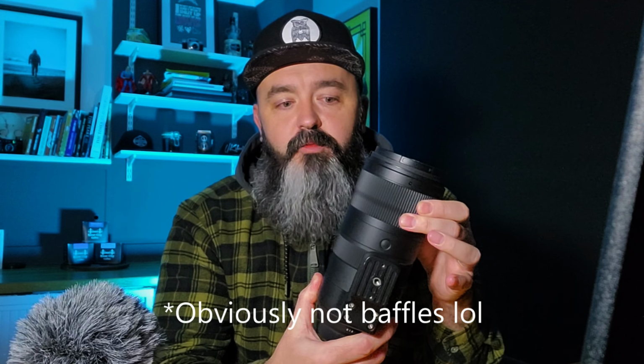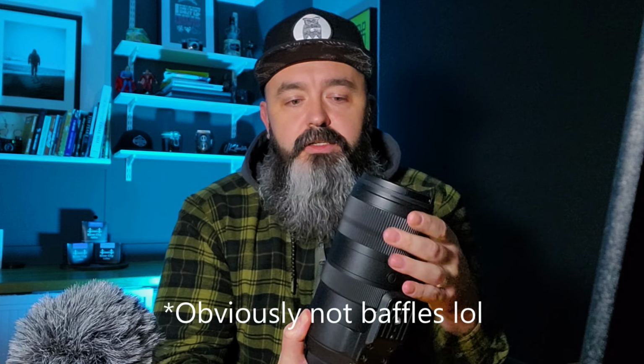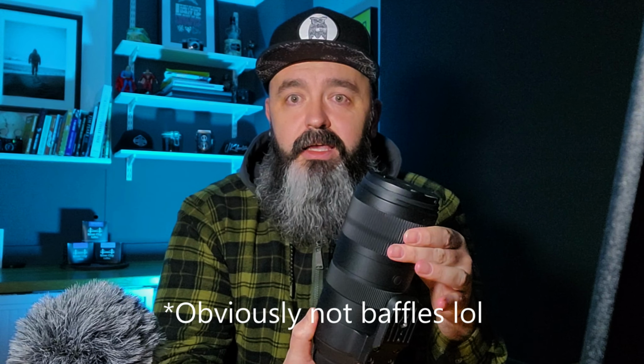So if you're looking for a really, really good, and again, very reasonably priced 70-200 with f2.8 all the way through, and also what I'll add is it's got internal baffles, so you've got no extension on the lens, so it doesn't make it any longer, doesn't change the weight at the front end when you shoot on a tripod, which is great. If you're definitely looking for something like this, the Sigma 70-200 f2.8 Sport lens is an absolute winner for me, so definitely check that out.